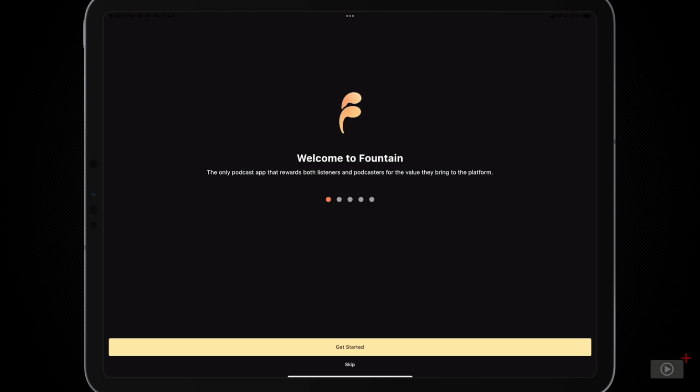The only podcast app that rewards both listeners and podcasters for the value they bring to the platform. Let's just read the initial blurb. Say get started. And simply by listening to your favorite shows, as well as daily promotions on the discovery page, on Fountain, you can earn small units of Bitcoin called sats. The sats you stack are stored in your wallet. You can also, this is quite a nice feature actually, create clips from your favorite shows and publish the clips. And then if other people listen to those clips, you can actually earn additional sats as well.